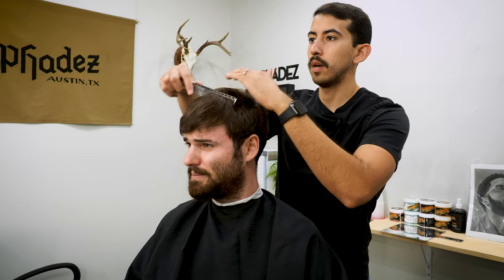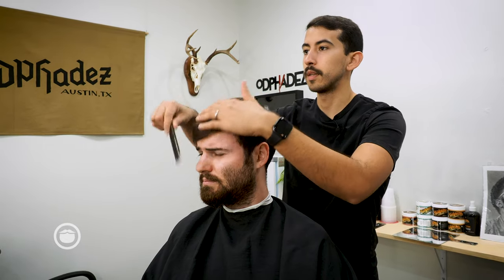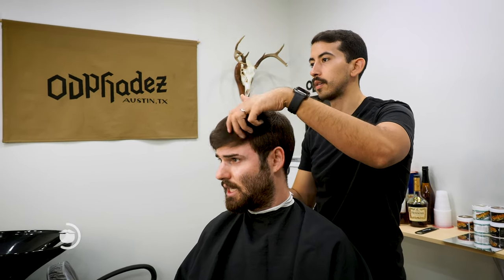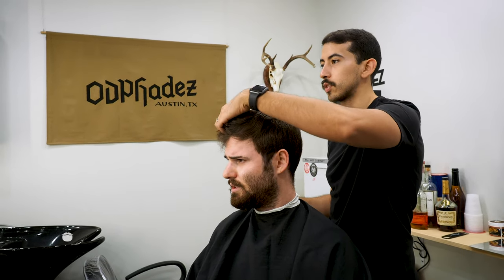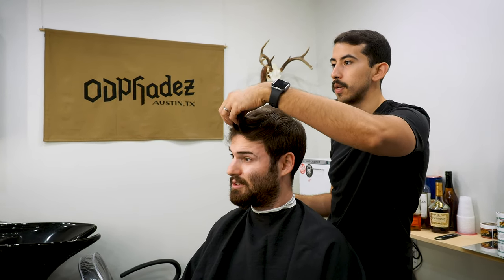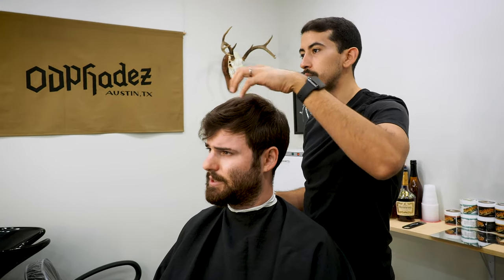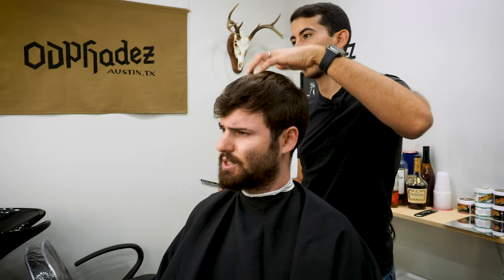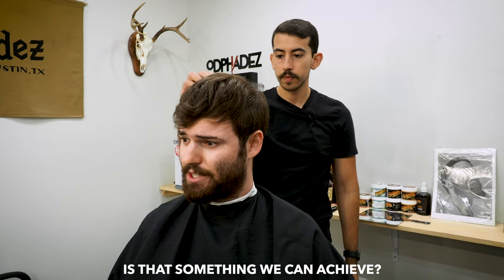No, yeah, there is. It's just a matter of the way you're gonna be styling it once you get out of the chair, because you've been doing just the swoop over for a long time. So your hair naturally wants to go up and over. It's just training your hair to have that disheveled, messy look going forward. Is that something that we can achieve?